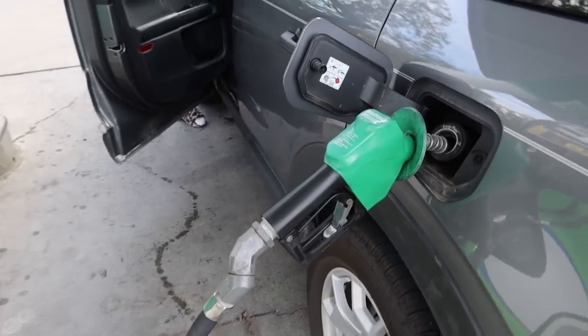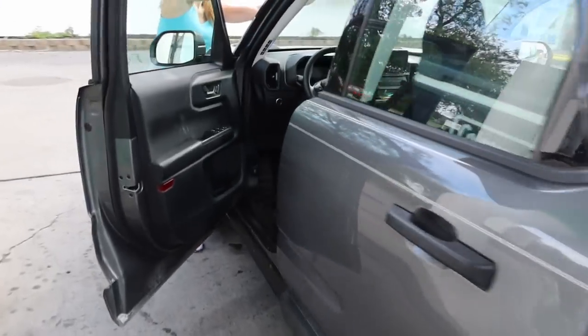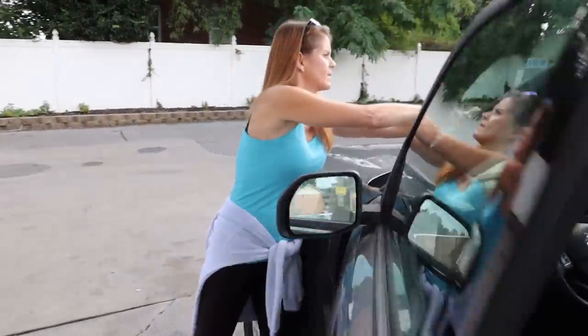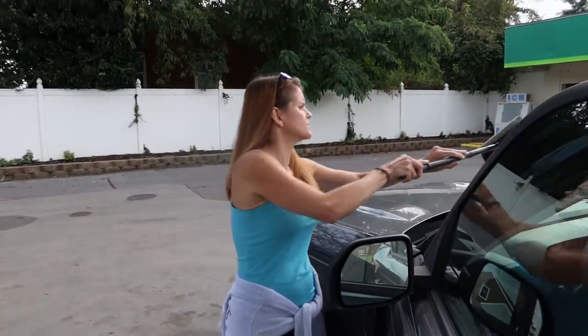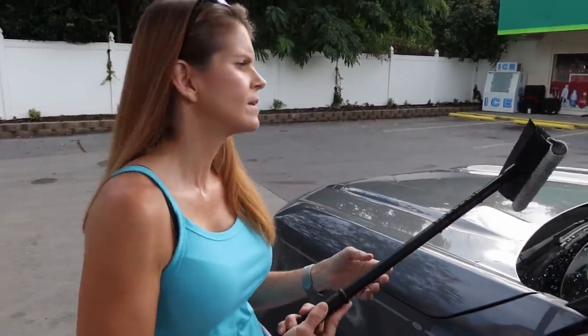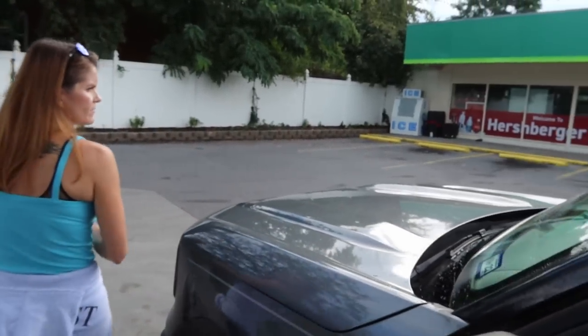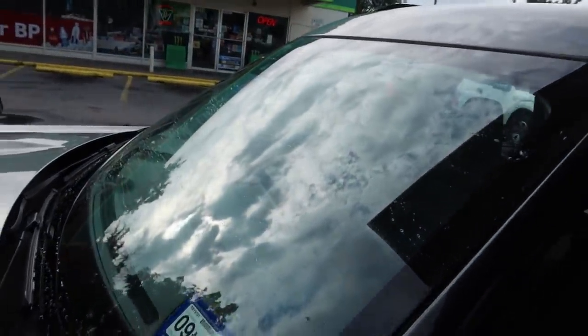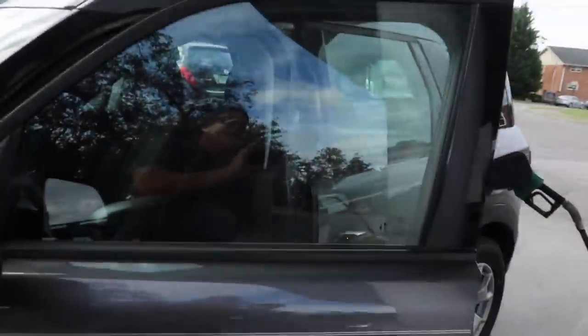Well, we are in Virginia, getting ready for our long drive to Nashville. Gassing up. And this is the world's worst squeegee. Nicole is cleaning the windshields with what she says is a terrible squeegee. It looks brand new, but look, I can't get it to dry out. I can't get the water to come out. Well, that does look crummy. Anyway, thus begins the video of Nashville.